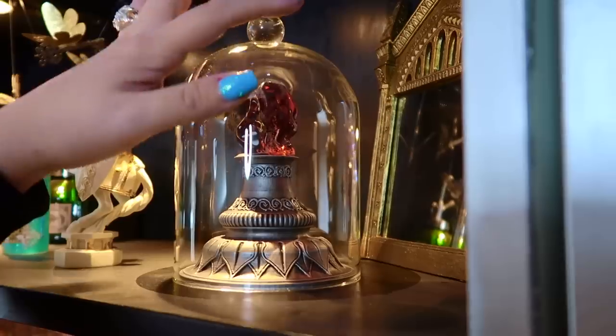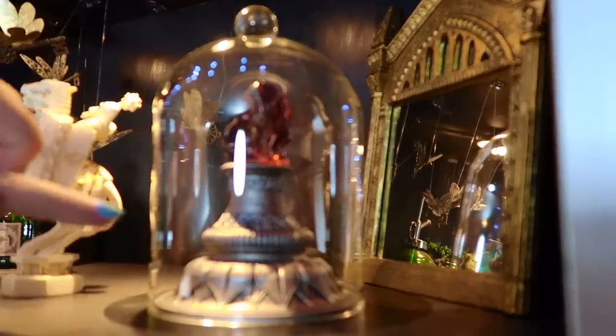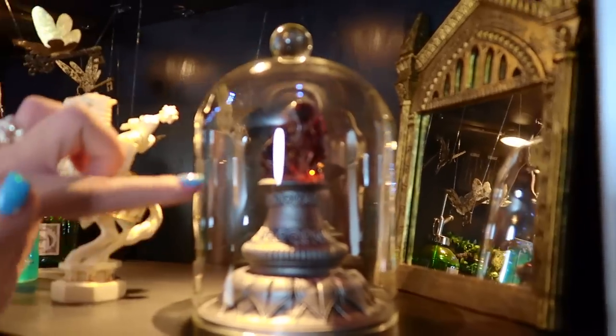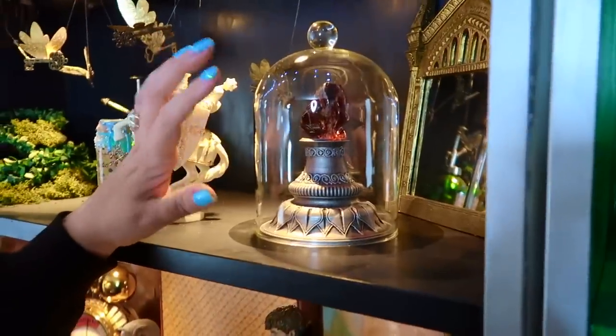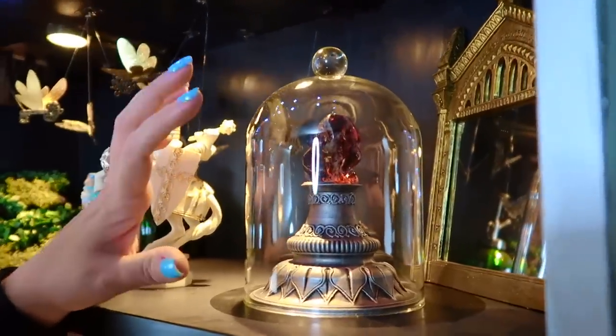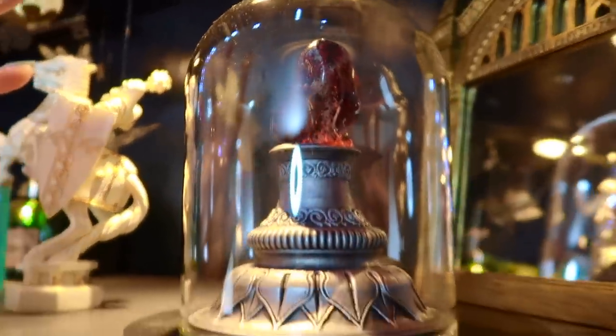And then we have my newest addition to this shelf, which is the Philosopher's Stone by Noble Collection, but it is the glass dome and the stand that is the most amazing part, because these are from Spellbook and Broom on Instagram. They very kindly sent me these. If you want to see some very good pictures of those, please check out my Instagram. And also check out theirs too, because they're awesome.